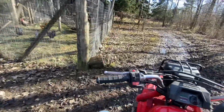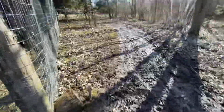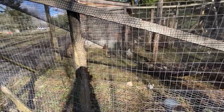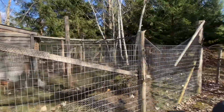Looks like the chickens already found their way in there. Alright, shut the old three-wheeler off. Grab the old impact. Okay, so what's going on here is, looks like there's some junk I gotta pick up. And that's where that little corner where that brown hen is over there in the corner. So I set up a little 10-foot by 10-foot. But this is the damage here.